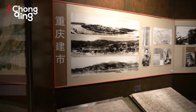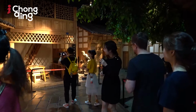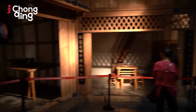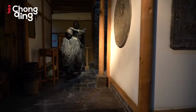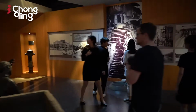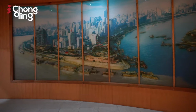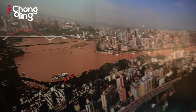The foundation of Chongqing can be dated to the 1929. This street shows how the Chongqing people lived in the early 20th century. These were the shops at that time, the hot pot shop. And this painting shows us the view of Chaotianmen Dock in the 18th century. This one is the Chaotianmen Dock's night view. The docks witnessed the development and urbanization of Chongqing for the past nearly 200 years.